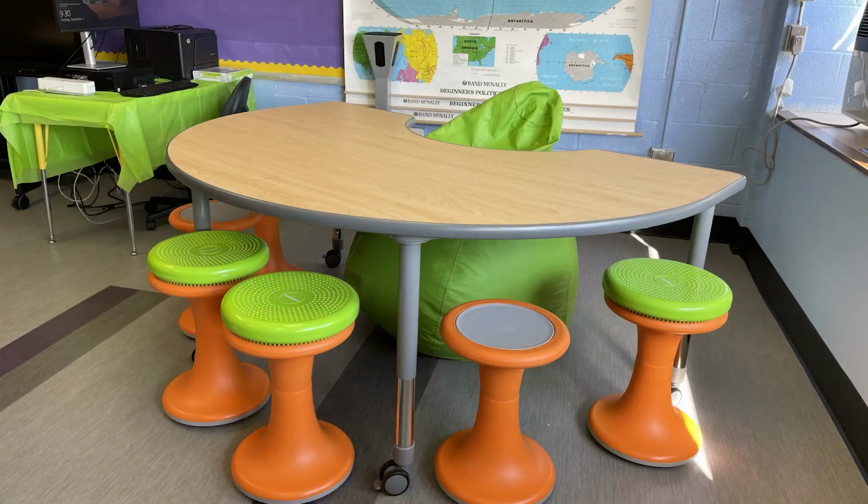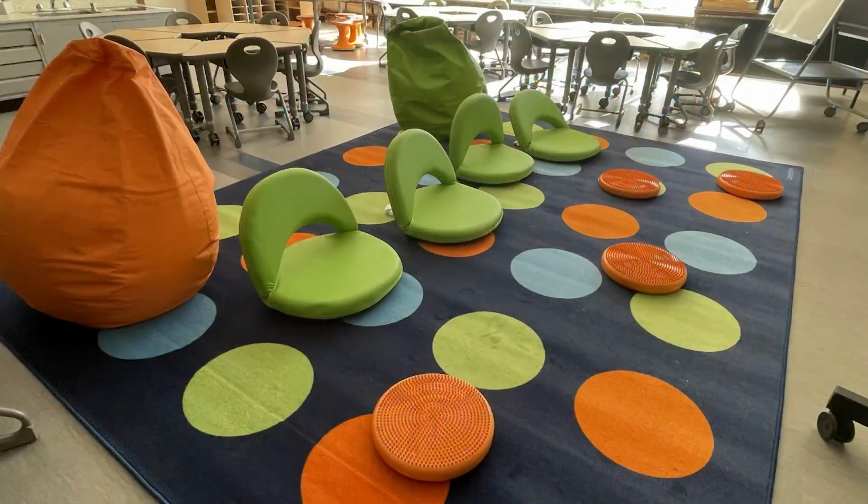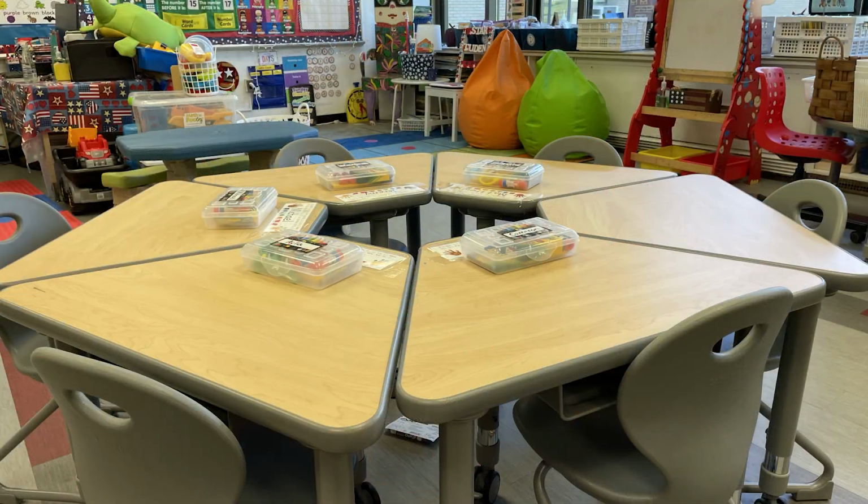When the students came in, they noticed a definite change. They were so excited to see the new furniture, and we asked them how it made them feel, and they said it made them feel respected. It made them feel honored by the district, like the district made them feel like they were the scholars that they were and they were ready to learn.